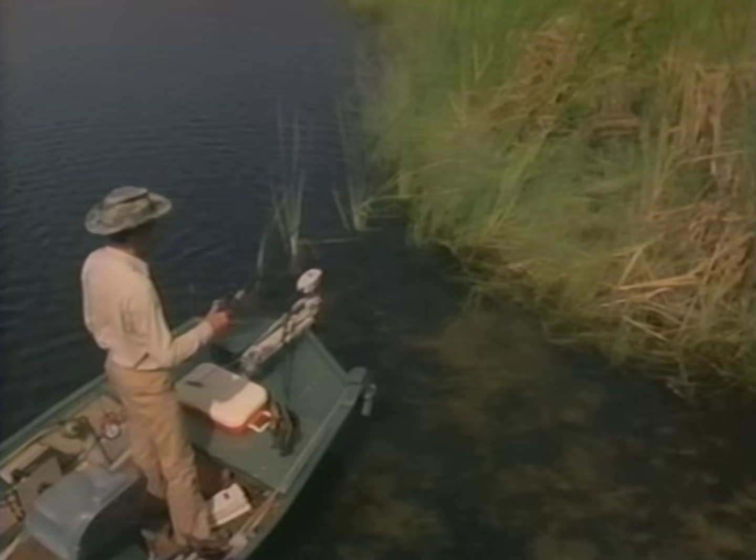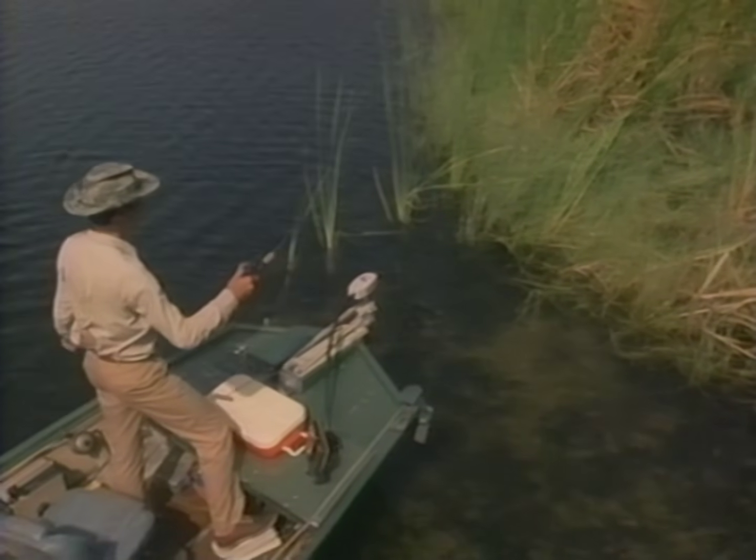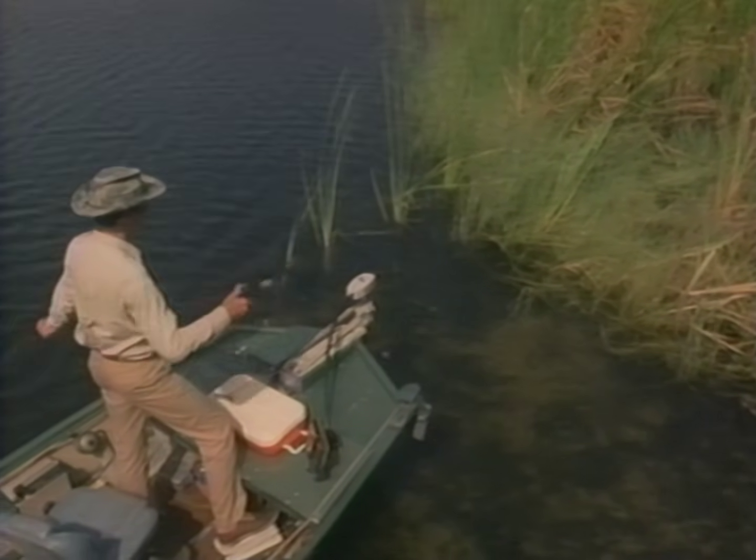Tournament fishermen today are catching larger fish than in years past by using the flipping technique, in which a jig is pitched directly into the heaviest cover using a long rod and a short length of heavy line.